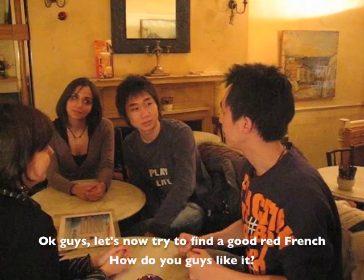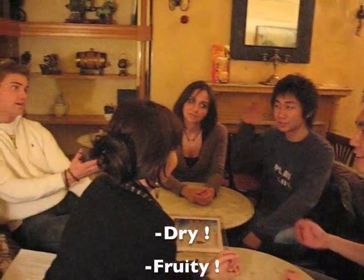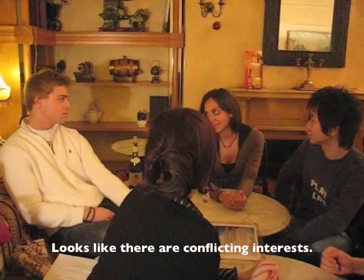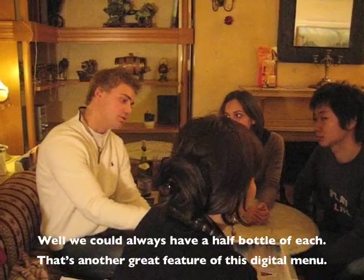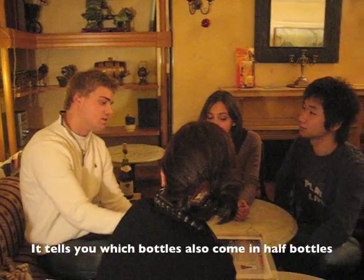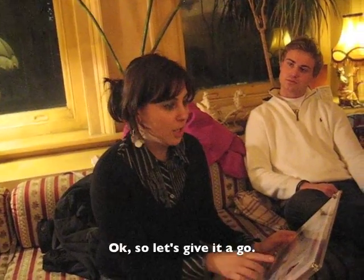Okay guys, let's now try to find a good red French wine. How do you guys like it? Pretty good. Well, you can always have half a bottle each. This is another great feature of the digital menu. It tells you which bottles come in half. Okay, so let's give it a go.